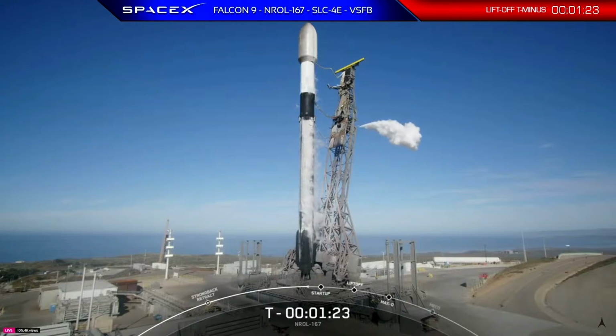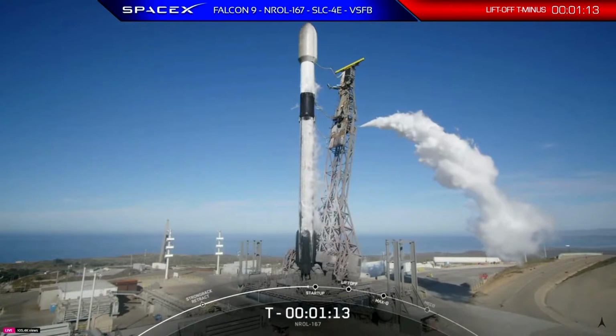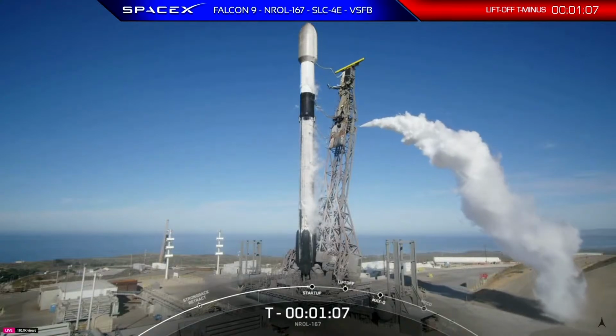Ground gas close out. And you can hear and see those white clouds on your screen coming from the TE. That is us venting out the propellant lines. That really cold liquid oxygen gas coming in contact with the warmer ambient air is what's causing that condensation that you see there on your screen.